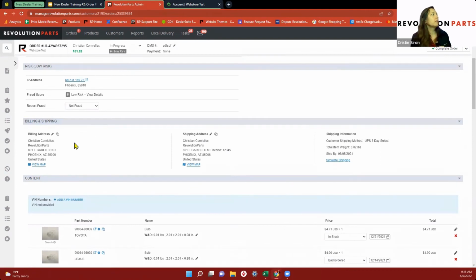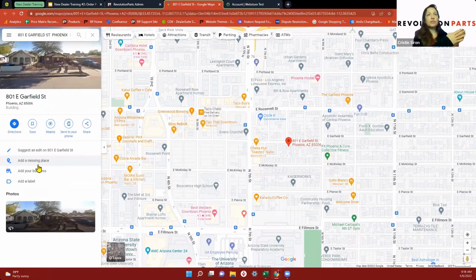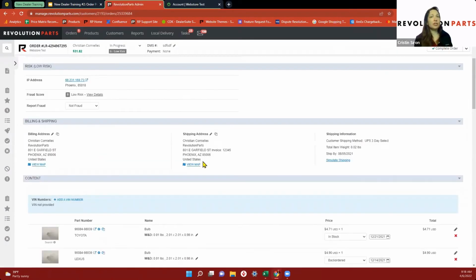content. Down in the billing and shipping section, we always recommend checking the view map through Google Maps. This just helps to ensure that the place you're sending the part is, to the best of your knowledge, a legitimate residence or business. If you have any concerns or questions in regards to the billing, you can reach out directly to the customer within the order, which we'll go to here shortly.